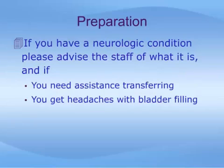If you have a neurologic condition, it is important for the staff to know what that condition is, and if you need assistance transferring from a wheelchair. Finally, some patients with neurologic problems get headaches or sweating when their bladder gets too full. If you have experienced this, please let someone know.